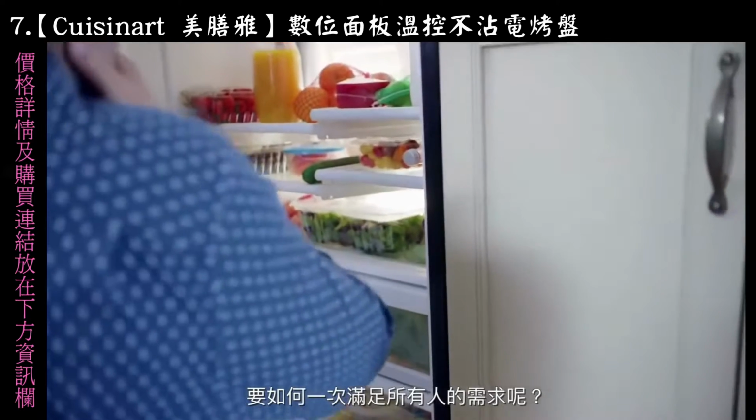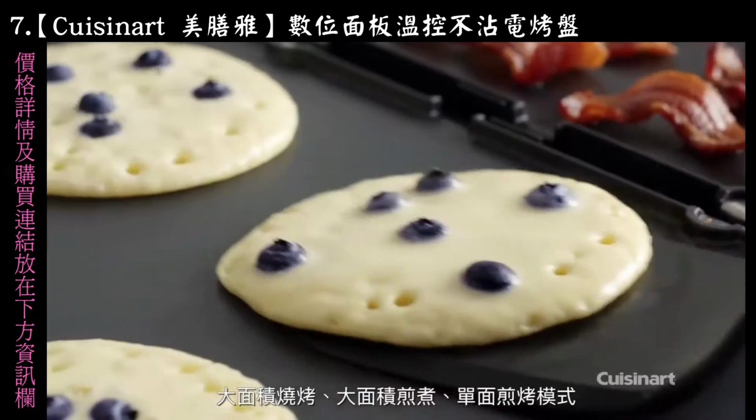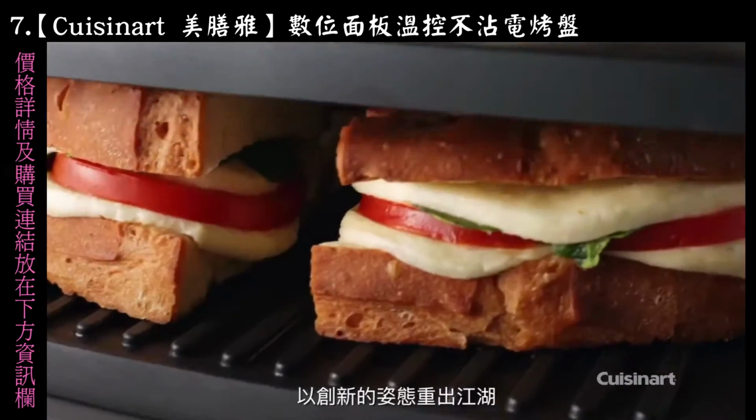How do you keep everyone happy? With 5 cooking options, the Cuisinart griddler is the ultimate in versatility. It has a full griddle, a full grill, a half grill, half griddle, a contact grill, and a panini press.